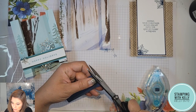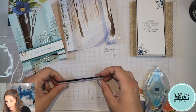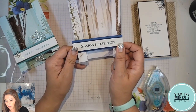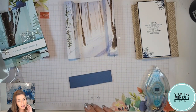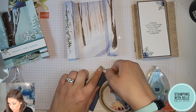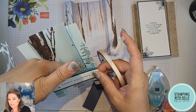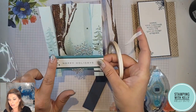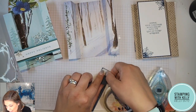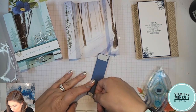Just go in with your snips, or in this case, I'm using my ribbon scissors because I'm being a little bit of a rebel. And you just snip that off so it's all the same length. It doesn't matter because this can be adjusted here to fit whatever width. So I'm going to use some Tear & Tape. And this is going to go not all the way across the card because we don't want to glue it shut. We want there to be no adhesive from here to here, okay? We only want adhesive behind there and behind here. So I'm going to do a double wide application. There we go.